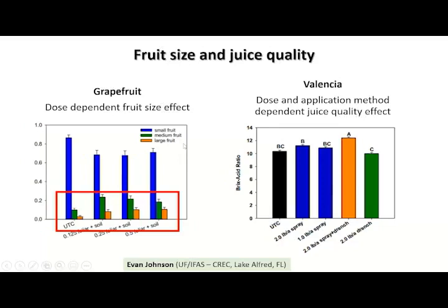The disease HLB causes smaller fruit that is unmarketable. So you can see that by applying the zincicide foliar and soil, you see an increase in the medium and large fruits compared to the untreated control. So this all seems to indicate that it has some activity against this phloem bacterium.